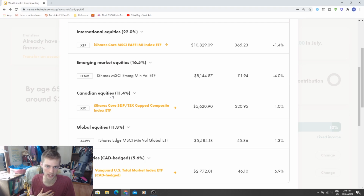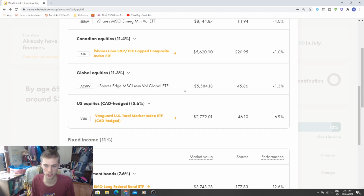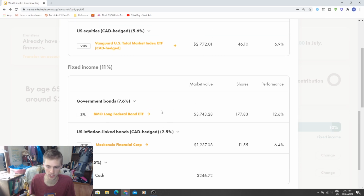Even though I am Canadian and I want to buy Canadian stocks, it might not be the best thing to make your entire portfolio out of Canadian stocks, because they don't perform well overall in the long run. But they do perform pretty good and they do have their good years, right? So it's always important to hold it, and it's nice to have the diversification just in case. And then going to the bottom, we have one more, global equities, which once again is a little bit of everything. And then we have some bonds at the bottom here, which is 10% of my portfolio.